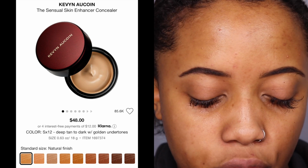I have a new pot concealer. This is the Kevyn Aucoin Sensual Skin Enhancer, and I got the color SX12.